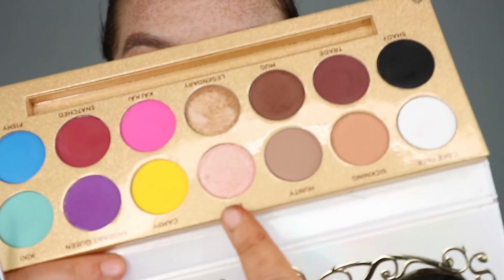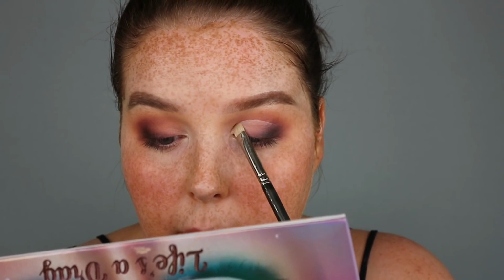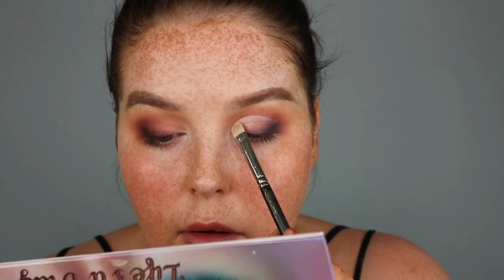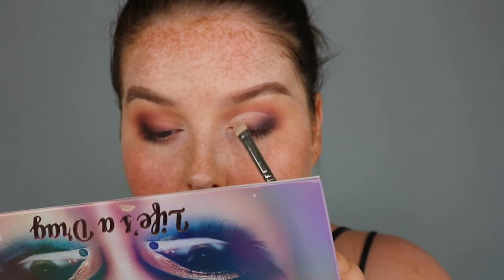While it's still wet, I'm going to go in with this shade here, which is called Beat, and this shade is so stunning. I'm obsessed with Beat. I'm just going to pop it on. Oh! So pretty! Just pop that on there.